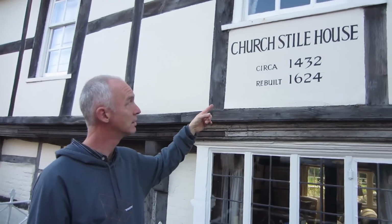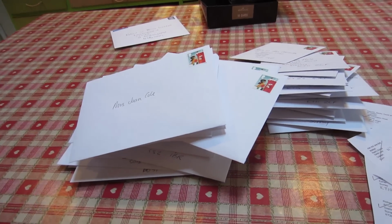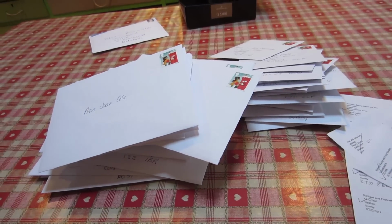Nearly 600 years old. So there we go, I've got all the stamps on now and all the letters put in with the cards. But I don't know Ben's mum's address, so I've got to try and text somebody and find that, because she's moved recently, so I don't know what her new address is.